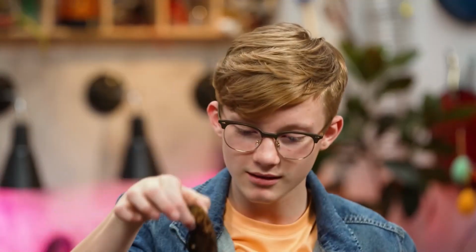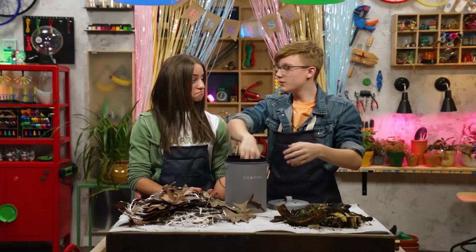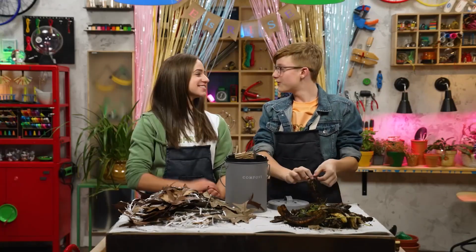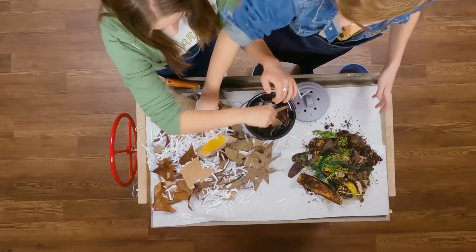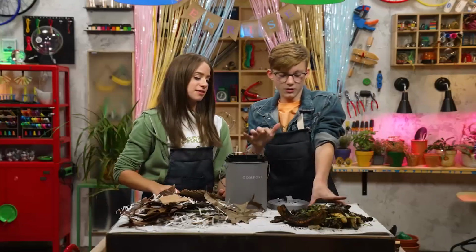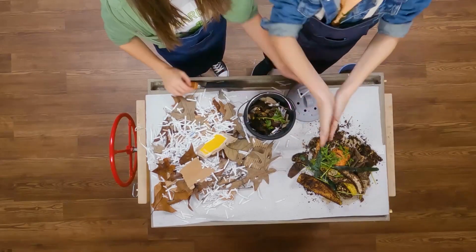One green, and then three brown. There we go. Now we keep doing that, right? Yep. Two. And three. And then we need one of this. Yes. Well, it is basically garbage.